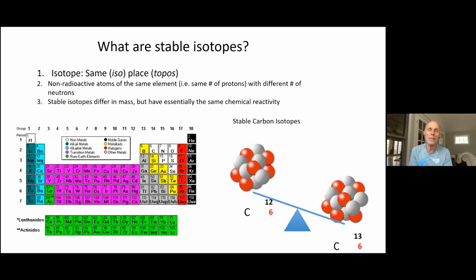So what are stable isotopes anyway? This is not going to get super chemistry-ish, but just really quickly, we're going to be talking specifically about carbon. So carbon has different isotopes. In other words, we have the same number of protons in the nucleus of these carbon atoms, but different numbers of neutrons. We have either 6 protons and 6 neutrons, or 6 protons and 7 neutrons.